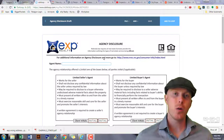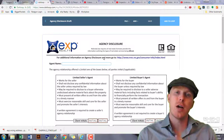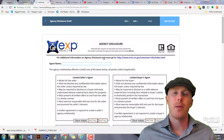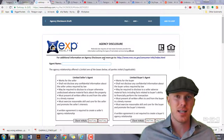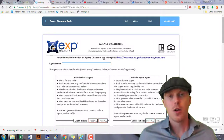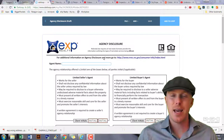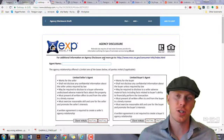This is a document that we are required by law to give to our buyer or seller at the first opportune time. They make it somewhat a gray area, but basically, as a hard line, we need to have this signed and dated before we have any contracts. So whether it's a listing agreement or a purchase agreement, this document needs to be signed the same day as a listing agreement, the same day or before a purchase agreement.